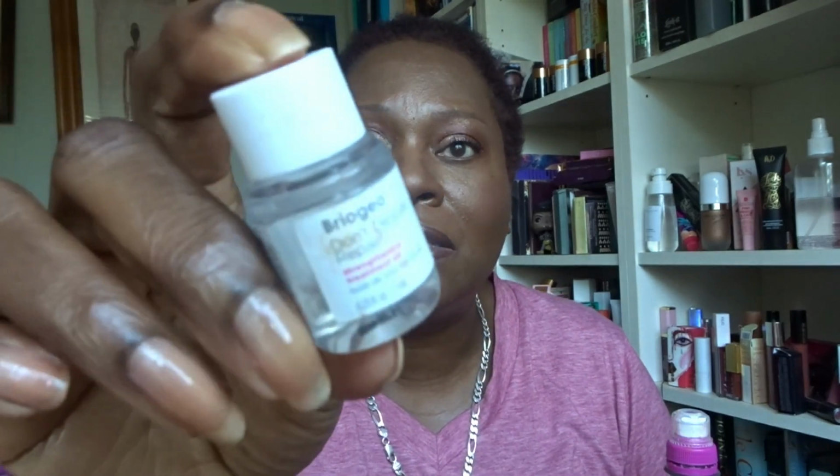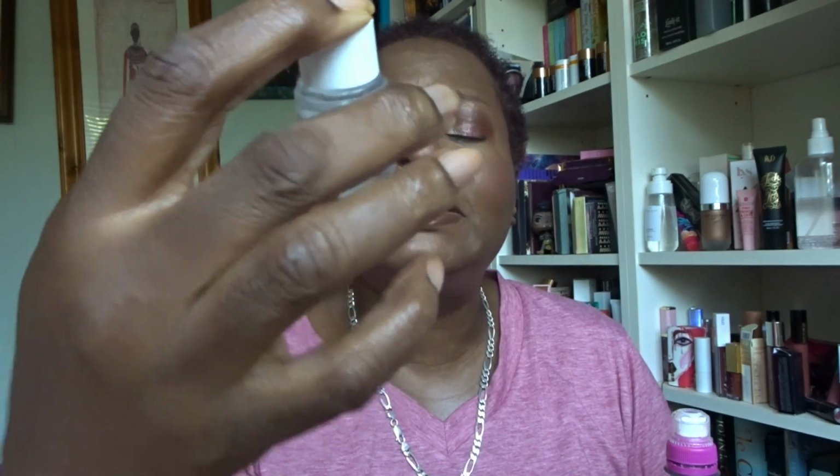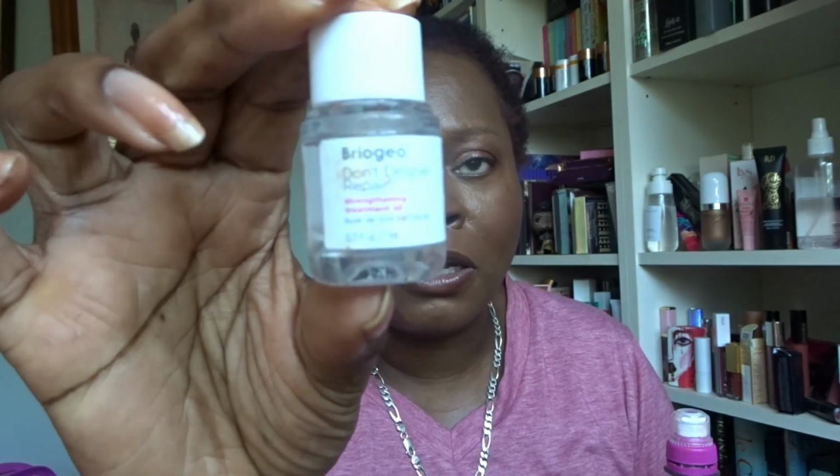Right, I got this. Where did I get this? I can't think of where I got this from, but it's from Briogeo, and it's the Don't Despair Repair. So there's a whole series of products in this range, and this is like their treatment oil. So I was using this at the end, after I've done my wash, my deep condition, using Olaplex products. In the week, I'll do sort of maintenance, putting a little bit of this on my hair just to help, and the conditioner I've been using as well.